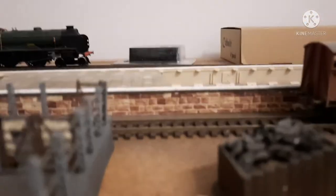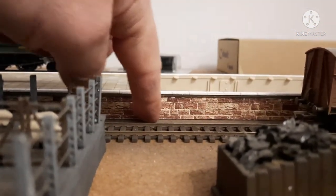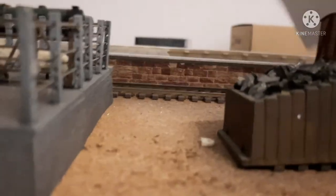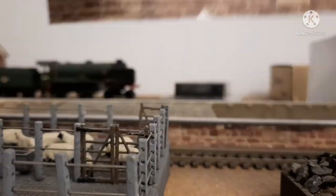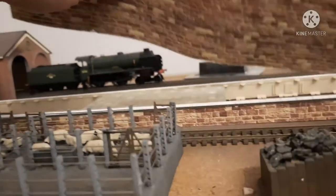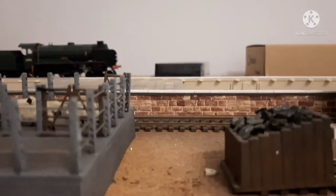And you can see on the edge of the platform, I've got the brickwork. Now this is embossed sheeting. And here it is. If I turn it to the light, you can see it has embossing. And this is from Knock. This is good sheet stuff. You can just put adhesive on the back and glue it onto the plastic Peco platform edging. And that's what I've got there.